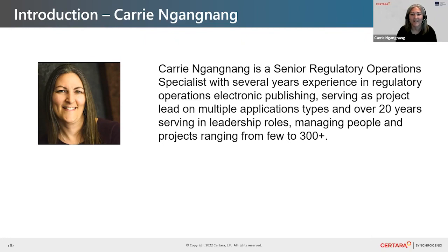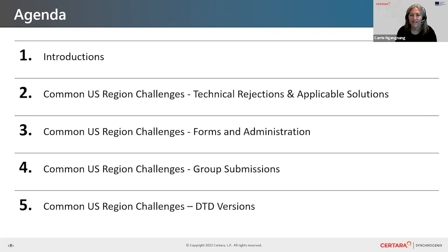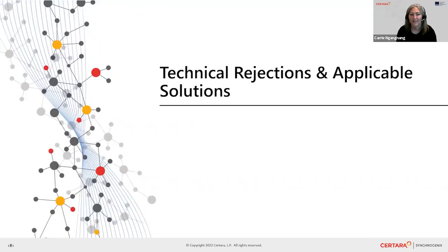Before we begin, let's take a quick look at our agenda and key points for today's presentation. We're going to take a look at some of the more common US regional challenges and identify their solutions. We'll also take a look at the current state of US Regional Module 1 administrative information, including various forms. And then we'll define and discuss group submissions for promotional materials, followed by an update on the path forward with DTD versions.